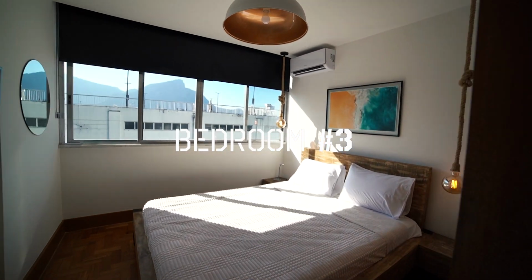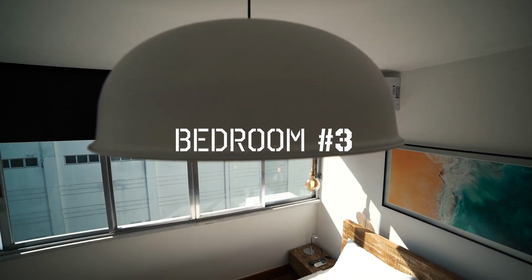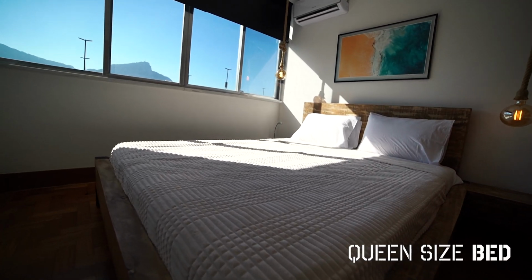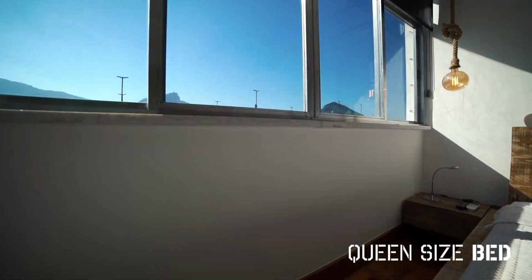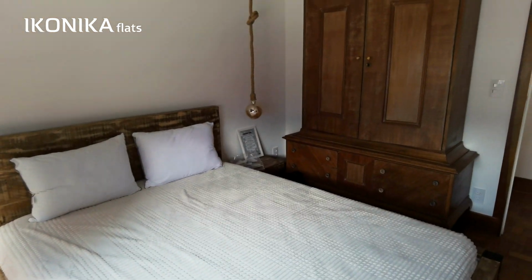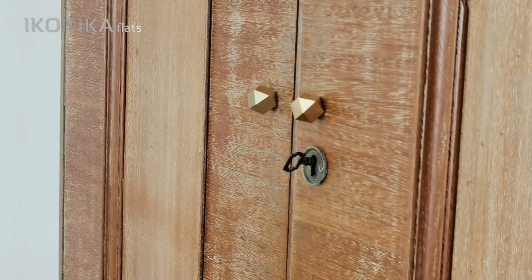Going on with the tour of the apartment, we head to this long hall that leads to the bedrooms, and this is bedroom number 3. Let's take a look at it. Here we have a queen size bed, really comfortable one. We have this beautiful wardrobe that was here in the apartment before we bought it. It stayed here and we renovated it. Now it's really beautiful and useful.